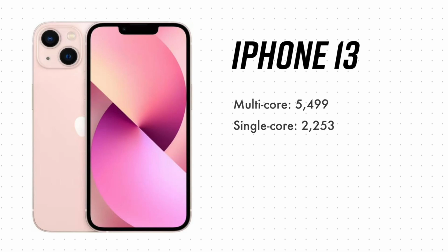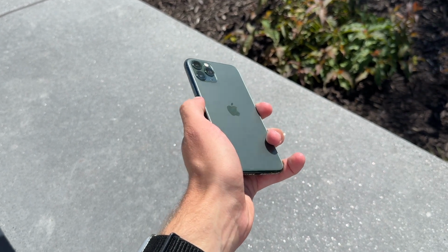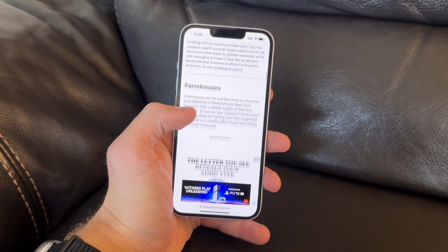Taking a look at the Geekbench scores, the iPhone 13 scored a 5,499 multi-core score, whereas the iPhone 12 scored a 4,708 multi-core score. But how much of a difference does that actually make? Well, unfortunately not much. iPhone processors have gotten a lot better recently, and that big of a performance jump, while it does seem somewhat significant, isn't enough to notice a pretty big jump in general performance.